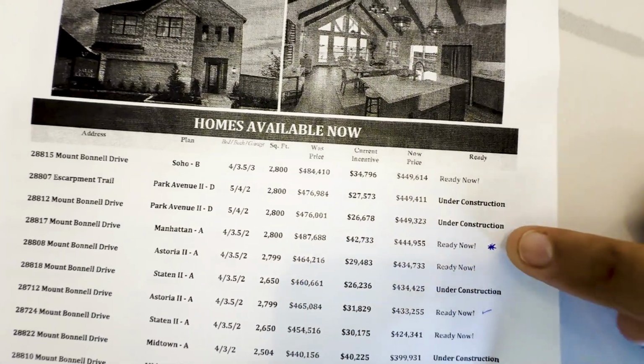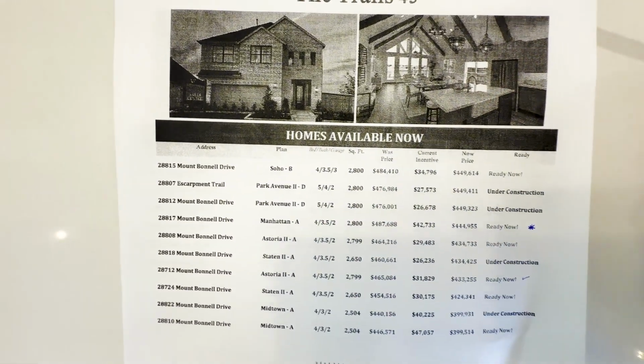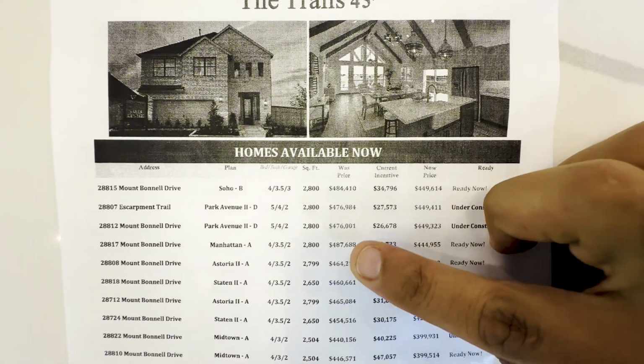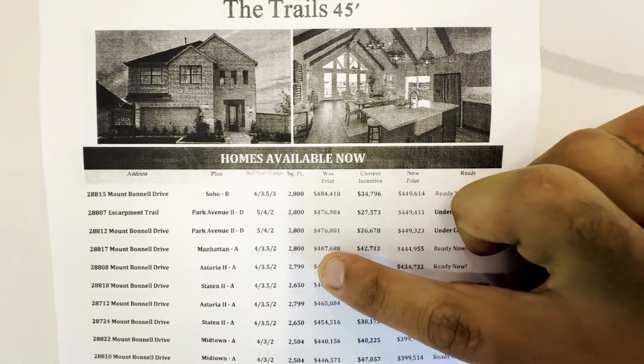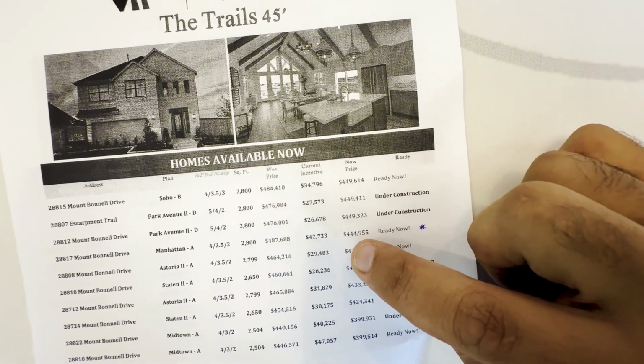Here we go. So this is the one that we just walked. It's a Manhattan plan. You can see it's 4-bed, 3.5 bath, 2-car garage, 2,800 square feet. They had it listed, basically we'll call it 488. They've dropped it about 43 grand, so now it's down to about 445. That 445 is, like I said, the advertised price.